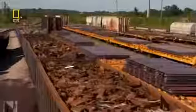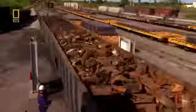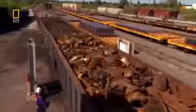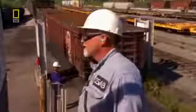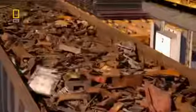It's a 100% recycling mill, meaning they don't make new steel, they only process scrap. But the scrap must be clean of contamination. So General Manager Ed DeCiccio must check every incoming shipment. This is a load of incoming scrap. There's two functions being performed. We're weighing each individual car, and we're also scanning it for radiation.